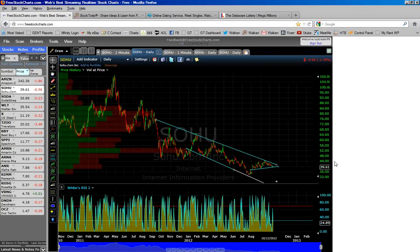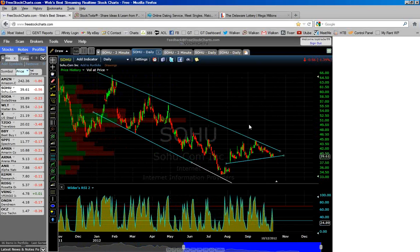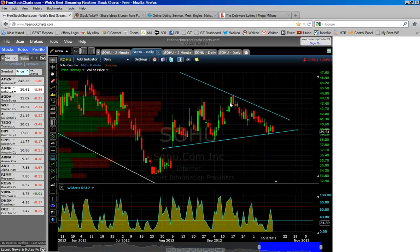Sohu, we had some calls on Sohu that look like they're going to expire worthless. We got into them on the way up, but we never got out of them, and they've been a slow bleed. Sohu, pretty bad daily candle. It's engulfing, not looking good, probably going to break down.